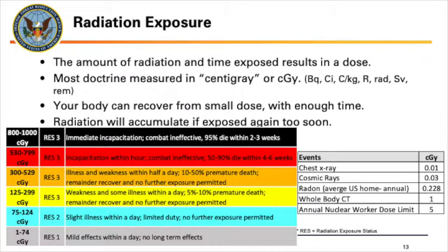If you look back down at RES category 1, it doesn't say no further exposure permitted. So it's okay if you get less than 74 to get another small dose. It wasn't until you get above 75 that the DoD says, hey, we should really keep you from getting any further exposure. Now once we move to RES category 3, we're going to start in the yellow category there, 125 to 299. So you're going to get your illness and your weakness within a day.